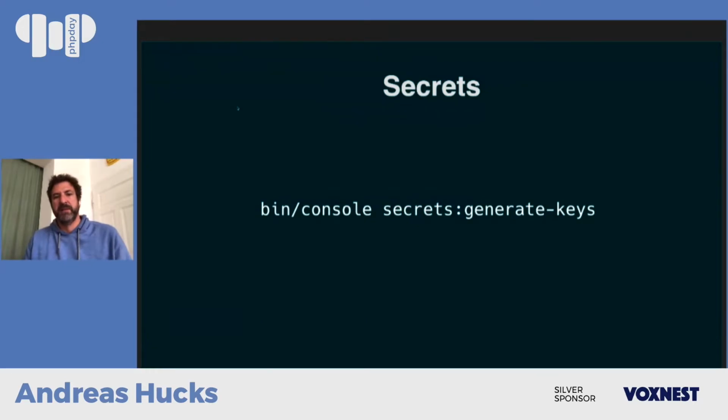Just lint the container configs to make sure everything is syntactically correct. We have a secrets module, so if you work with Ansible Vault or stuff like that, you might know the concept. The idea is that we now can store secrets that would be relevant for staging or production in the repository by encrypting them. So all your production deployment needs is the private key to decrypt this. Everything else except the private key can go into the repository and be saved there. So this is a huge convenience feature.